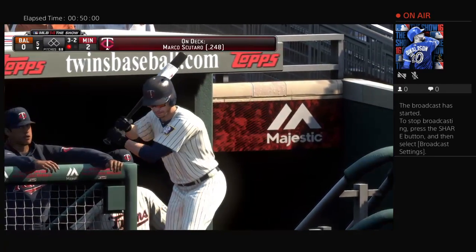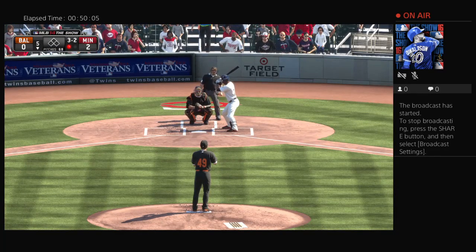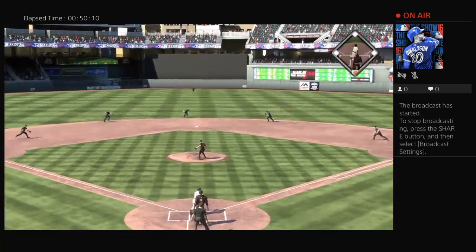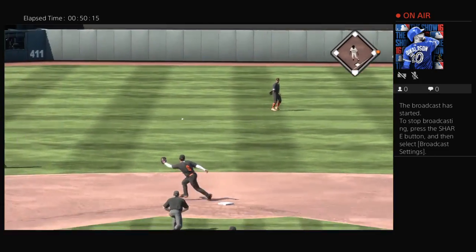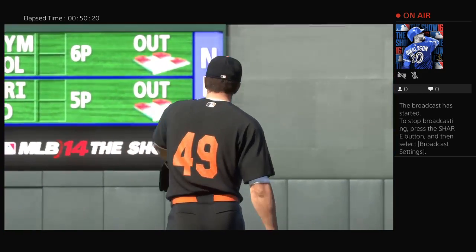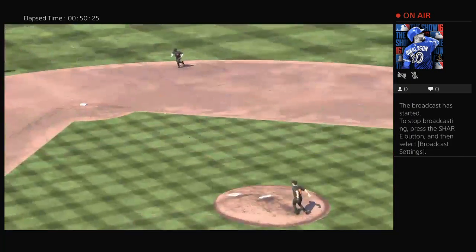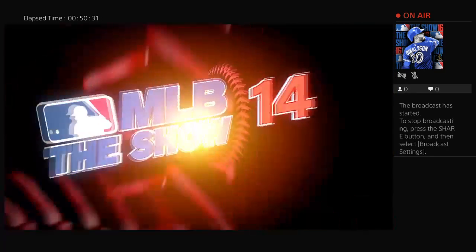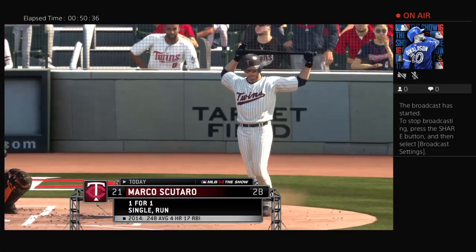Changes up on him, but that's in the dirt for a ball. Marco Scudero waits on deck. And this is lined right back up the middle. And that is through into center field for a 1-out single. As we look at that again, you know, this is not a bad pitch by any stretch. If he throws this pitch 10 times, I bet he gets him out 9 of them. But here you just have to tip your cap to the guy at the plate. So one gone in the inning here with a runner at first.